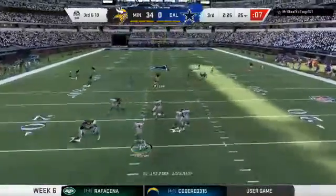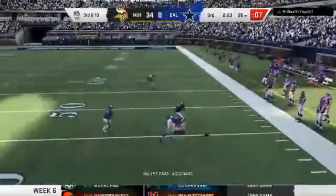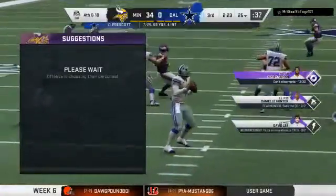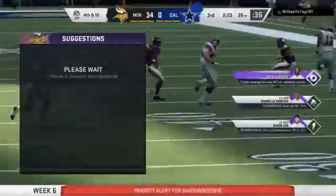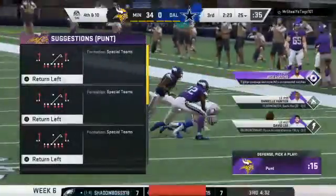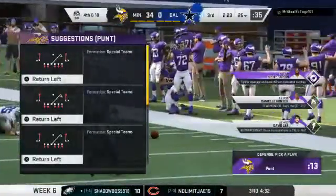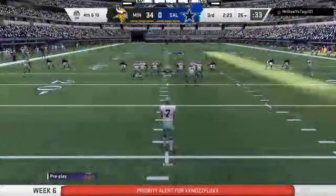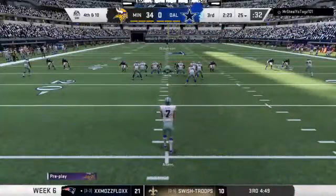Prescott now. And that will be incomplete. Brandon, at least there's one bright side to that incompletion. What's that? It wasn't an interception. Wow. You're a nice guy. That was kind of savage. But correct. No pick, just incomplete that time.